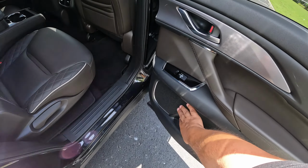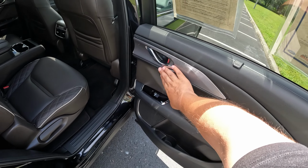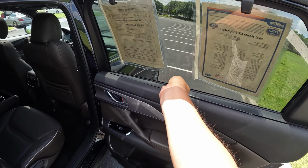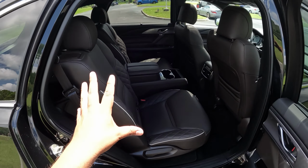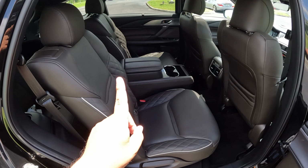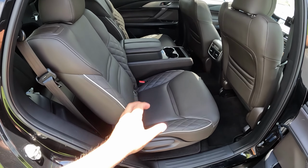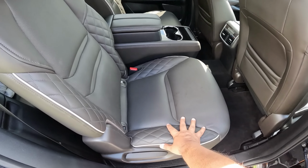We got the Bose speaker here as well. You got a little bit of aluminum surrounding your window control, and really nice the way they've done this. Of course, we do have rear window shades as well, as you can see there. Coming into the middle, we got the captain's chairs. Now these are heated, both here in the back. Considering this is the Signature model, we got the beautiful quilted design in the leather seats, which are also perforated.